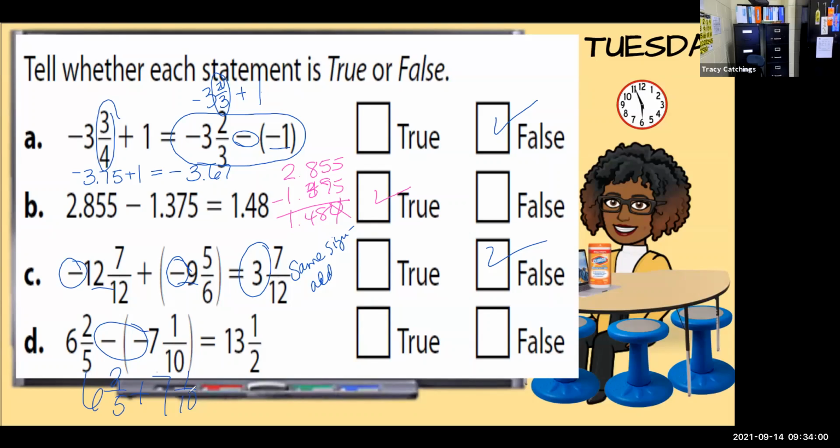Now what can we do with that problem? Six and 2 fifths plus 7 and 1/10. What can we do? We said change the denominator. What we change it to? 10. 5 times what is 10? 2. 2 times 2. So we got 6 and 4/10 plus 7 and 1/10. What do we get? 13 and 5/10 will simplify to a half, so that will be true.